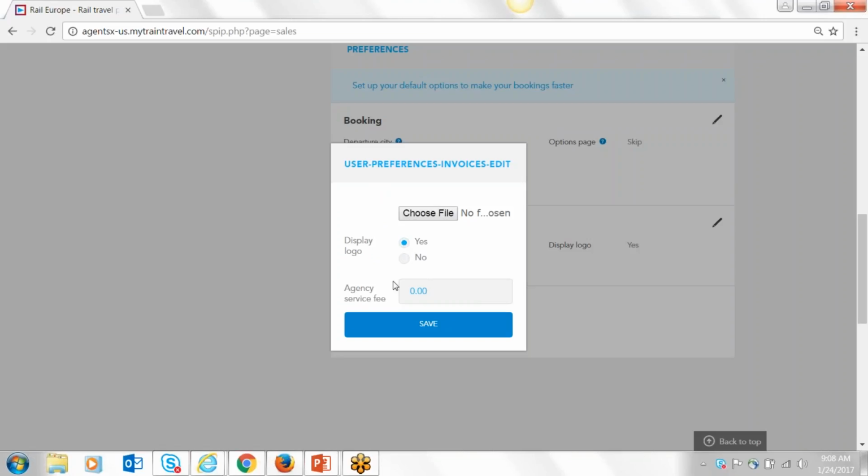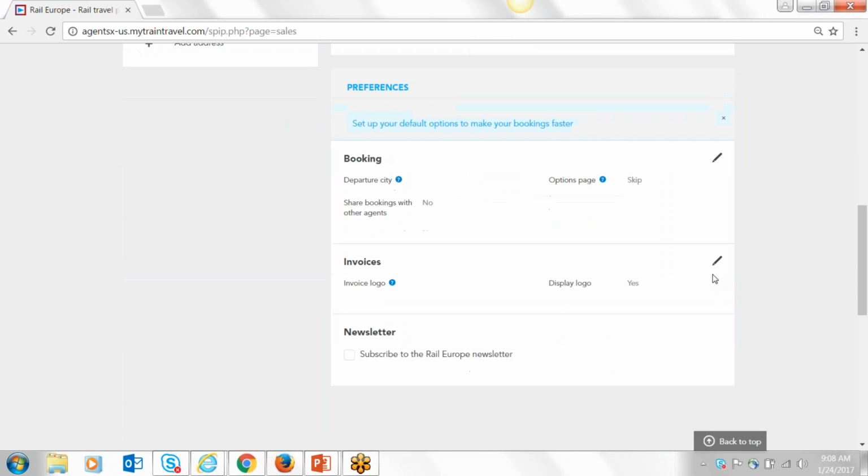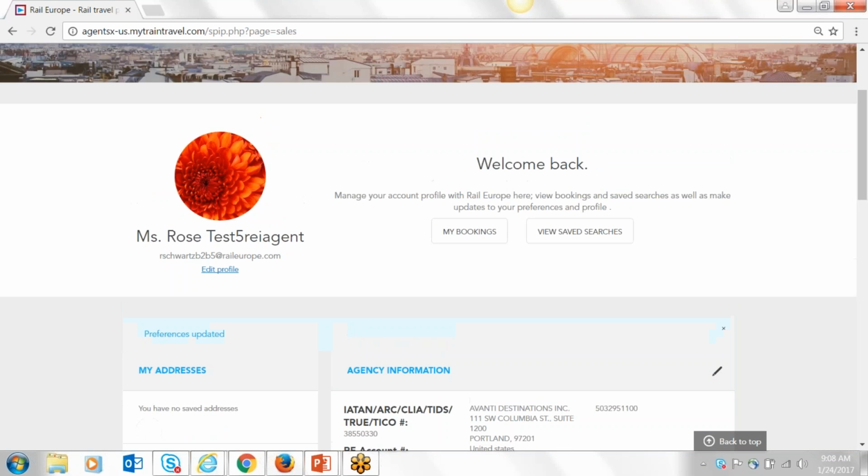The only thing in this screen that is incorrect still, and again, keep in mind this is the test site, it is not the true site that we're going to be releasing to you, is this agency fee. The agency fee is not possible to default an agency fee immediately. There are different rules that go along with the agency fee, so this field will be removed. I'm going to go ahead and click Save, and that is my agent view of my profile.